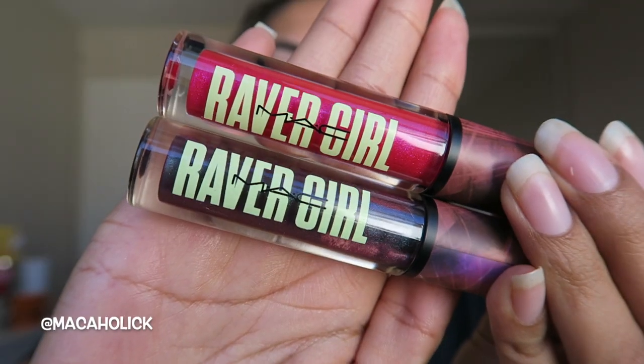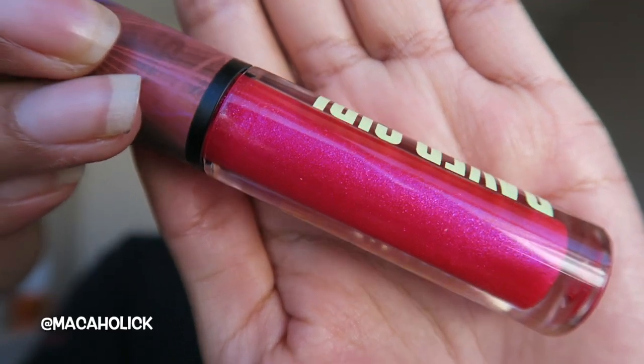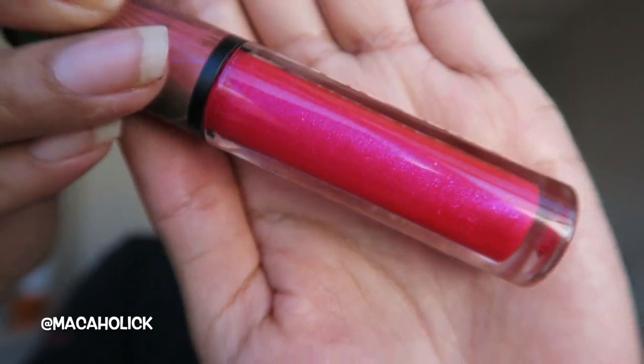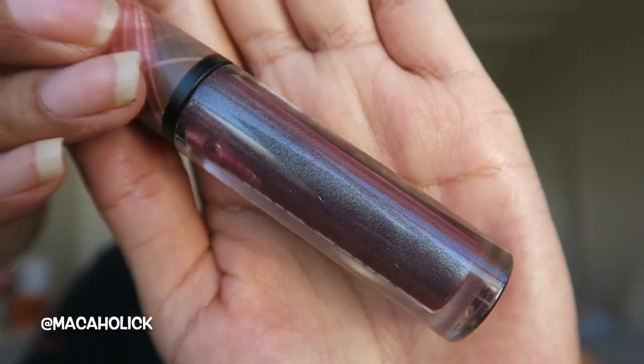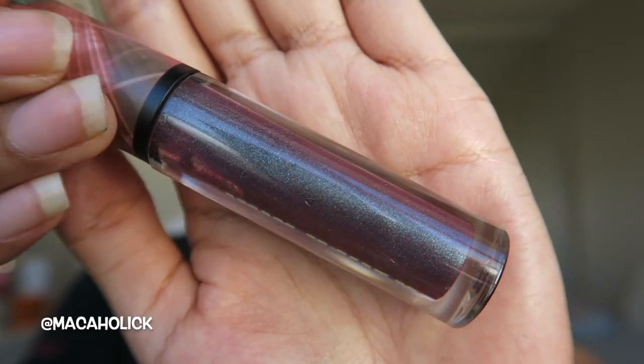The two lip glosses for the collection. This bright hot pink is called Bracelets Galore. The second lip gloss is called Deep Set. It's a very nice deeper purple.